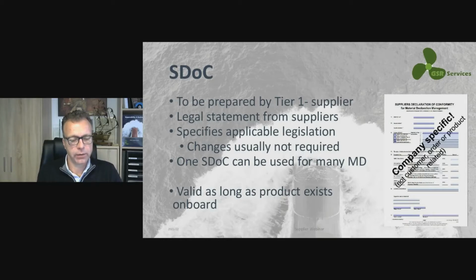No, the direct trading partner and contract partner, basically, is between the ship owner and the suppliers, the Tier 1 supplier. And it does not make any difference if the supplier is a trader or a manufacturer. They have to follow the same obligations. As I said, the SDOC is a legally relevant statement from the supplier, and it has to specify the applicable legislation. Then it is clear for the supplier, for the ship owner and shipyard, for the port state control, what is the legal basis under which these documents have been prepared and developed.